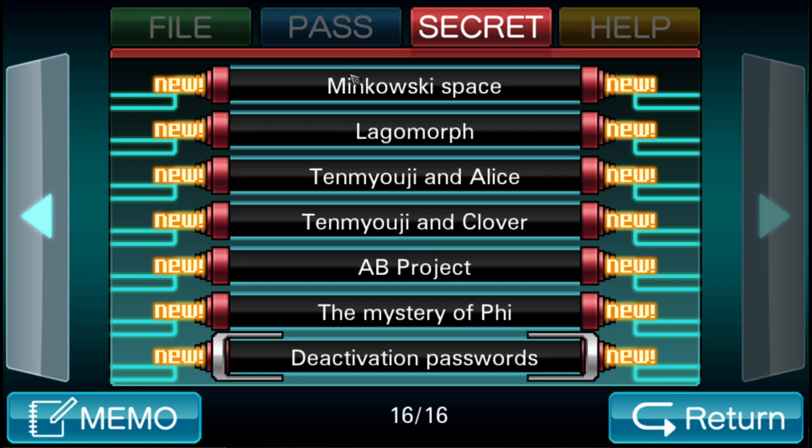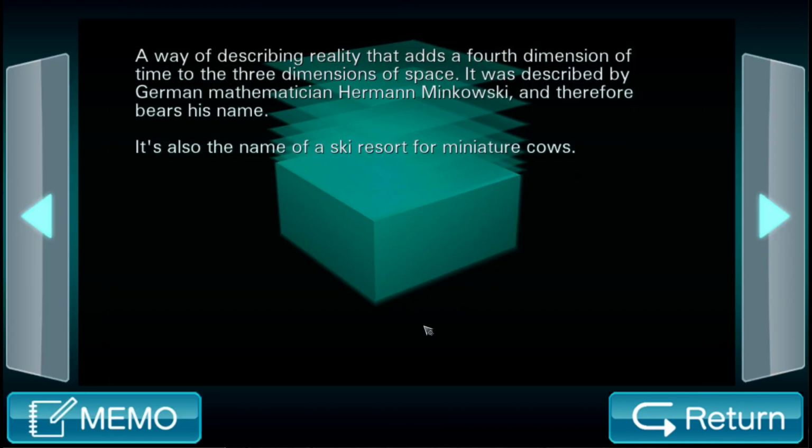Minkowski space. I did try to look this up, but unfortunately, much of it did go over my head. Minkowski space is a way of describing reality that adds a fourth dimension of time to the three dimensions of space. It was described by German mathematician Hermann Minkowski, and therefore bears his name. It's also the name of a ski resort for miniature cows. How nice.